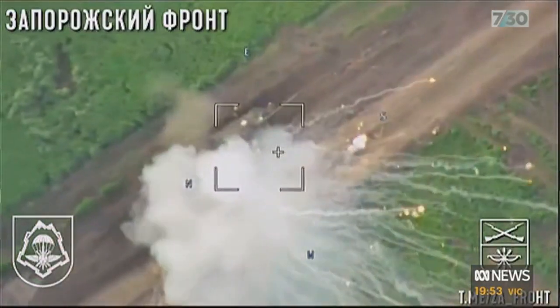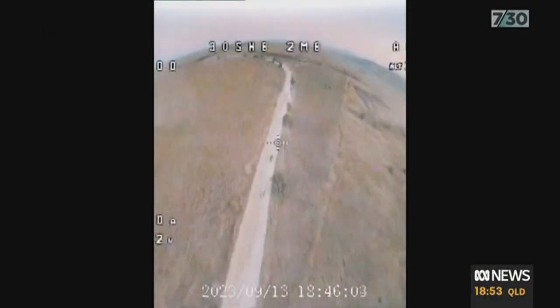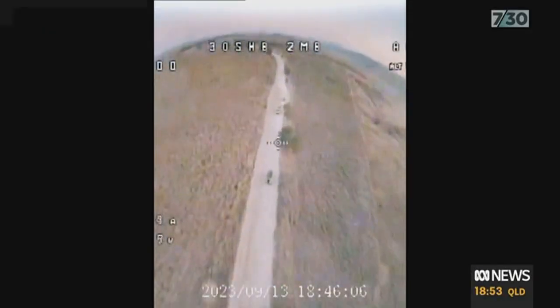The speed at which not only can you find people on the battlefield, the speed at which you can then target and destroy them, that is changing tactics, it's changing formations, and it's going to have to change military doctrines and equipment everywhere.